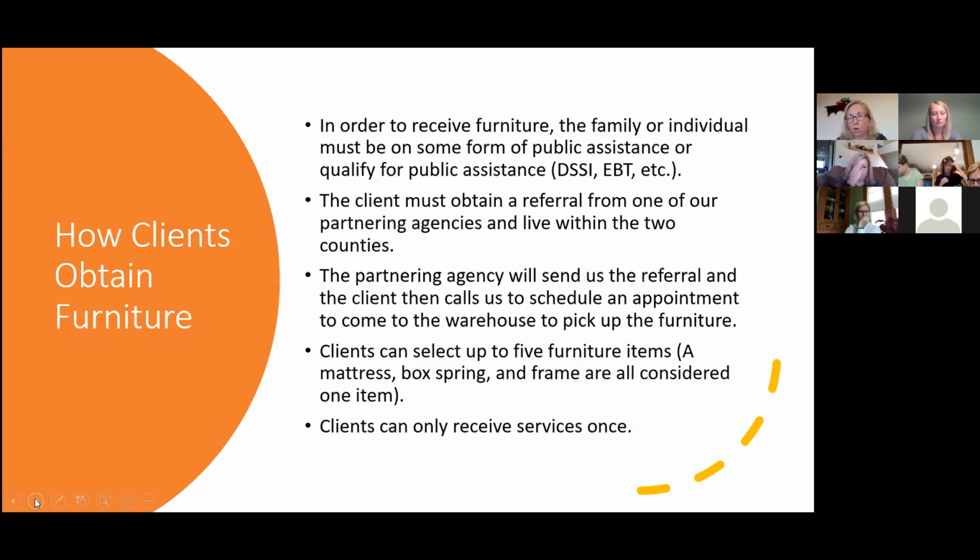We have the client give us a call, and then the client is able to come out to the warehouse and pick out which furniture items they need. We do restrict the clients to 5 pieces of furniture per household. We count our items a little bit differently than some of the other furniture banks. A lot of furniture banks count a mattress, box spring, and frame as 3 pieces. We consider that all 1 piece, and a kitchen table with 4 chairs is considered 1 piece. So 5 pieces for us is actually more like 15 pieces for another furniture bank.